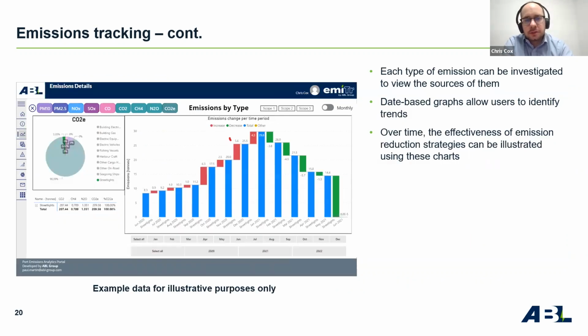You can also start to look at trends. An example here is the CO2e emissions from streetlights at Shoreham. You can see that in the winter months, as the streetlights are used more, they burn more energy, so the levels of emissions go up. Then as we come back to the summer, the emissions go down again. It's a very simple example, and we know why this is.